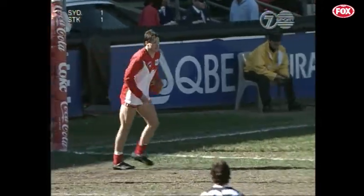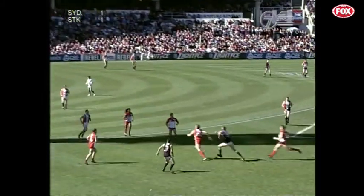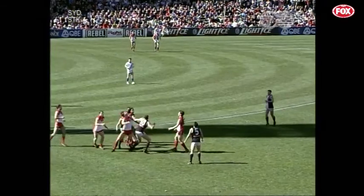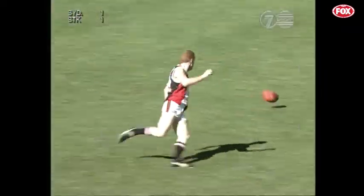Crowd relatively quiet at the moment. But sitting with great anticipation. Stafford and Everett. Dunkley there also. Jones at the back. Cook in the front. Gets the kick. Down towards right half forward.